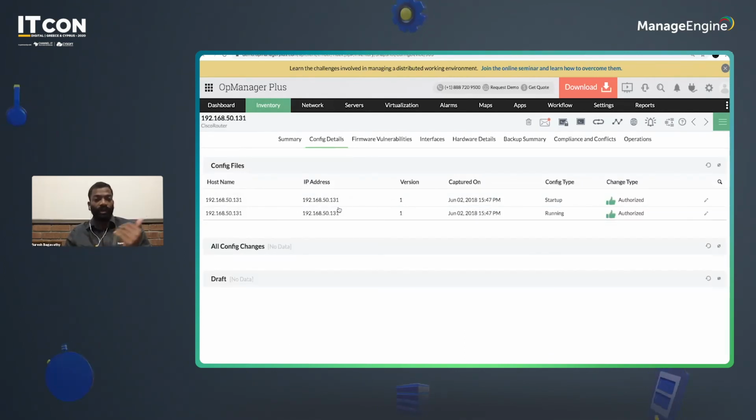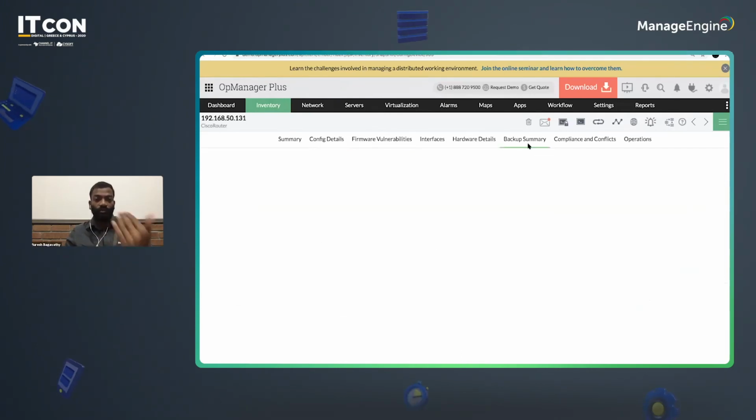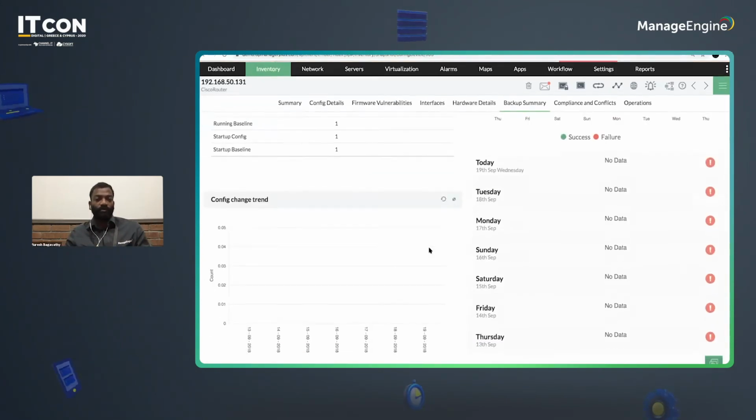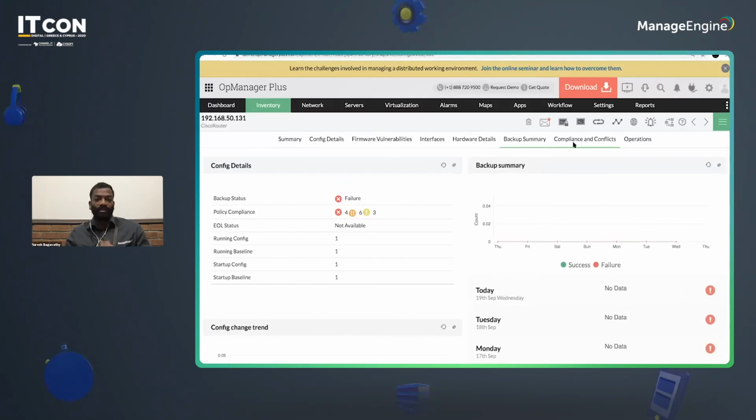So what type of change is made, whether it is authorized or unauthorized. And you also have the firmware vulnerabilities. So whatever vulnerabilities you have, they are listed. And you have the backup summary of the devices: how many backups were made, on which day the backups were made, and what is the history, and so on.